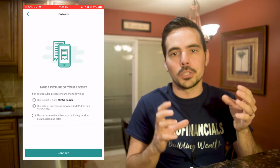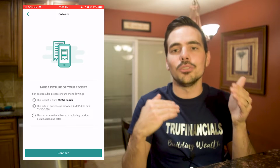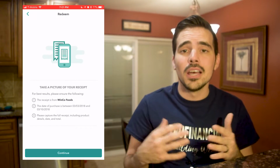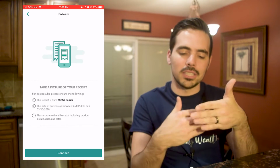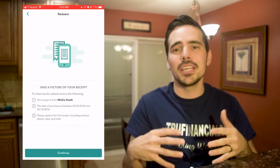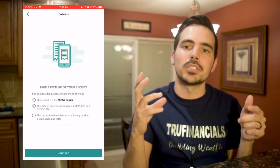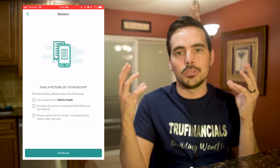So after you take the first portion of your receipt, there's going to be a little button that says add sections, and then you can keep adding as many as you need, so that way they can get the full list. Now, it doesn't have to be perfectly aligned, but try to get it as close as possible. And then their app is going to read the receipt, and it's going to go through all the different offers that you have on your account and add it to your total.